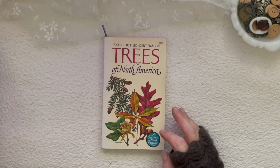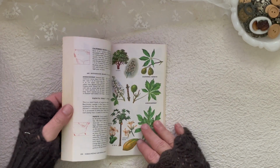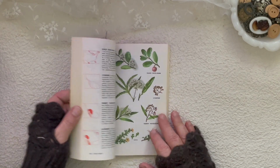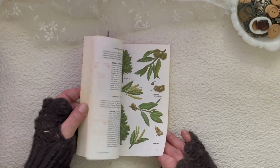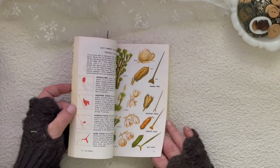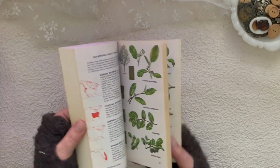I found this field guide for trees, and this is a little Golden Book field guide, and they always have the best graphics. Every page is a graphic, and it's gorgeous, and these are great to include in journals. Just love those. So that's fun.